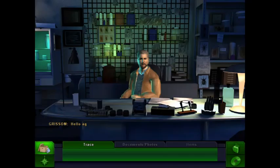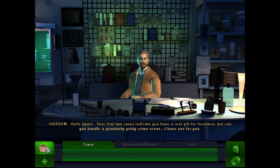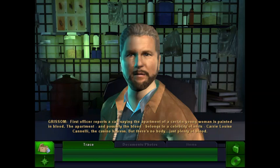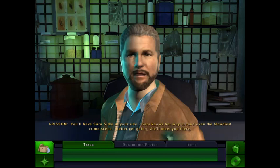Hello again. Your first two cases indicate you have a real gift for forensics. But can you handle a genuinely grisly crime scene? I have one for you. First officer reports a call saying the apartment of a certain young woman is painted in blood. The apartment, and possibly the blood, belongs to a celebrity of sorts, Carrie Louise Canelli, the casino heiress. But there's no body, just plenty of blood. You'll have Sarah Seidel at your side. Sarah knows her way around even the bloodiest crime scene. Better get going. She'll meet you there.